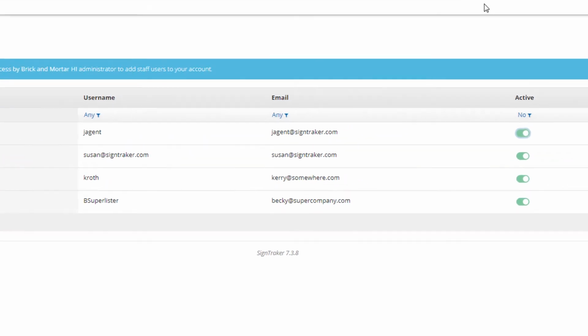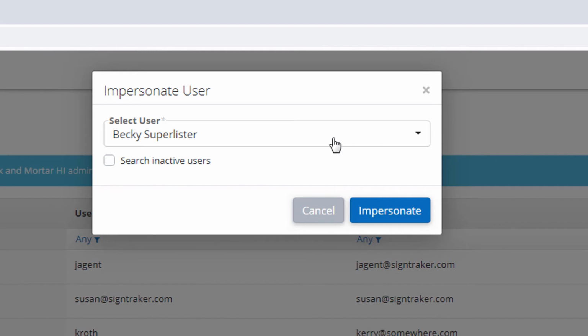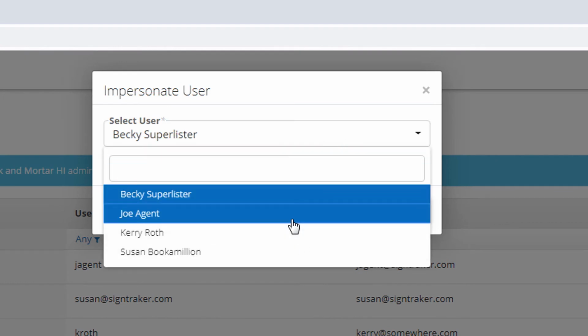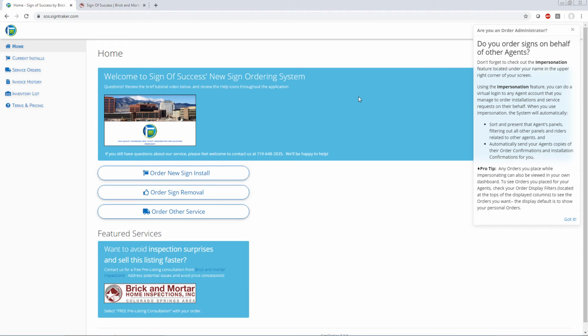She can also, let's say she needs to order something for Joe. She can use the impersonation function. She clicks impersonate. She can choose the person that she needs to be, in this case, Joe, impersonate Joe. And now she's actually in Joe's account and can order things on Joe's behalf. Joe will get all the notifications, in addition to Sarah, of course.